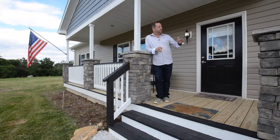There are three bedrooms on the main floor, a fourth bedroom upstairs, and then a large family room over there as well. It's about 1.4 acres in size. Great backyard, little fire pit back there. You'll see some of those pictures.